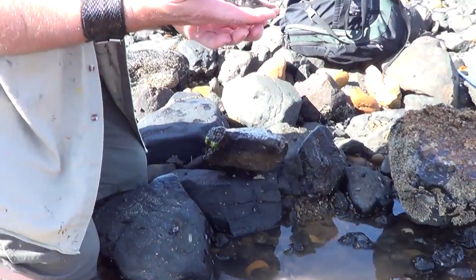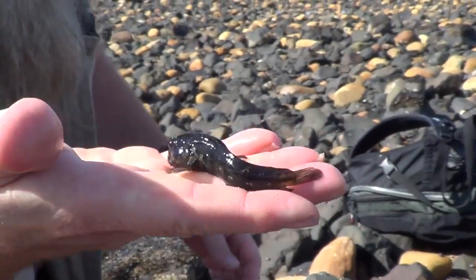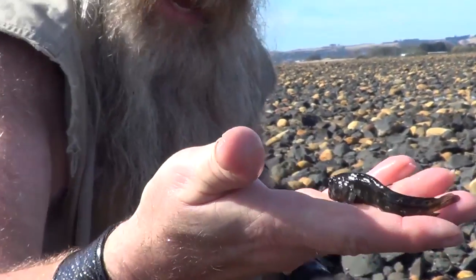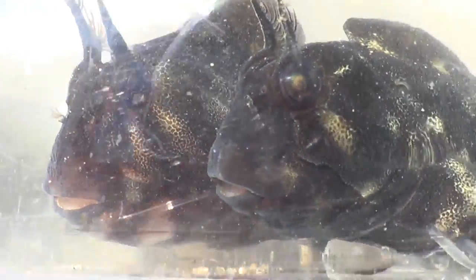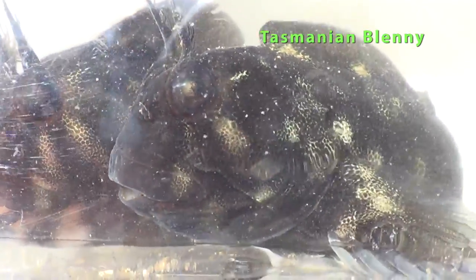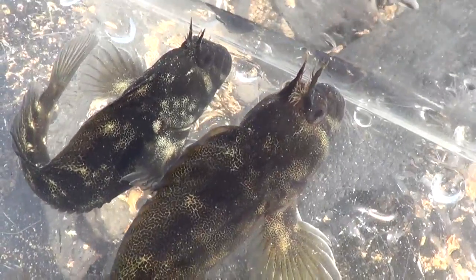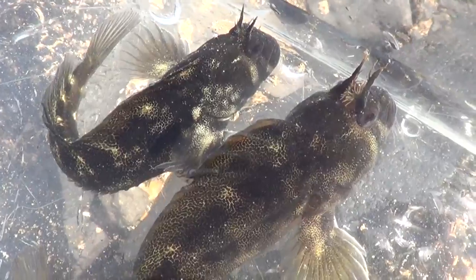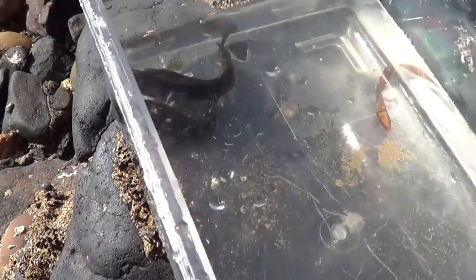Gotcha. Oh, look at him. So, as kids we used to call these catfish, but they're not catfish. We call them that because they have got these two little furry things above their head. It's actually a blenny. That's a fairly common fish along the shoreline here. So these blennies here are one of the things that I used to keep as pets. I used to have a saltwater aquarium, and in my early teens I'd be down the beach all the time finding interesting stuff to put in it.